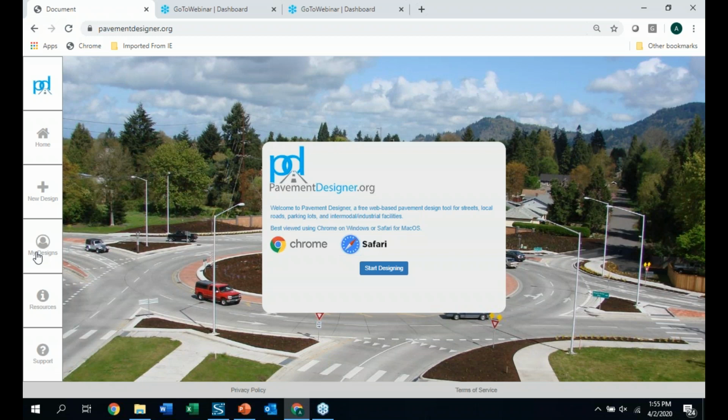When you register, it gives you the ability to store all of your concrete designs in one location. These are designs that you see. I don't have access to them. These are your personal designs there.